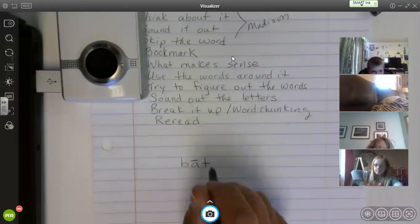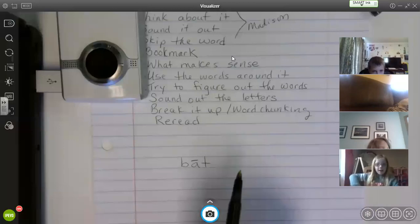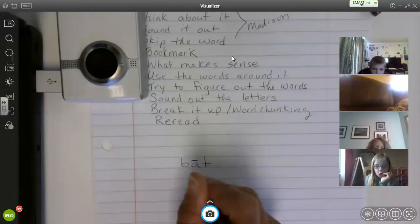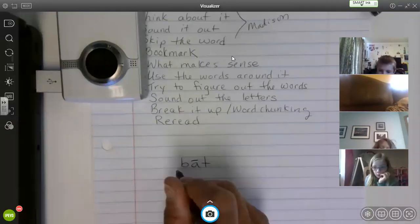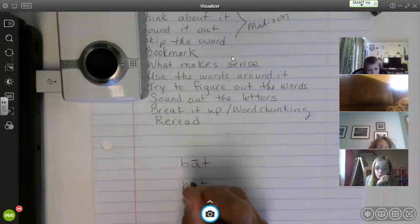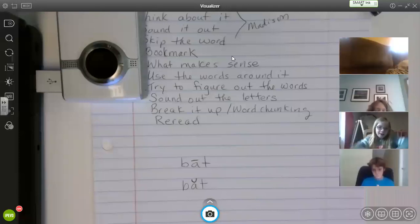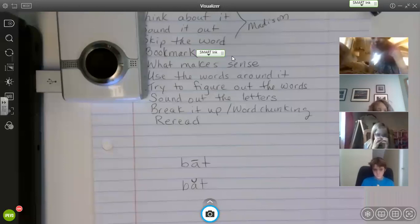If I said, "I saw a bait flying in the sky," that wouldn't work. You would say, "Huh, that doesn't make sense." So you would try to flip that vowel and make it a short vowel. Instead you would say, "Okay, if it's not 'I saw a bait flying in the sky,' I saw a bat flying in the sky." So sometimes flipping a vowel is all you need to do, and that will help you.